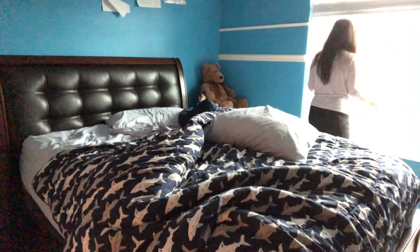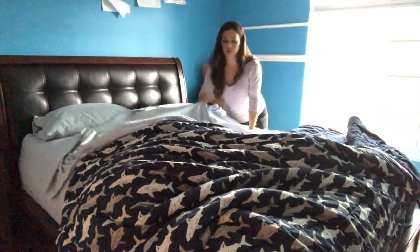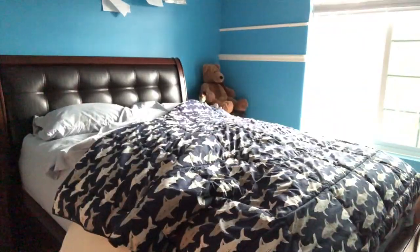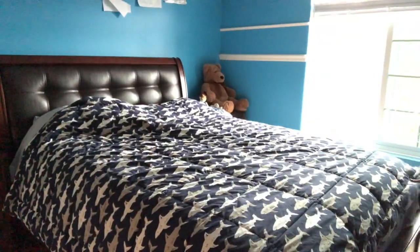In one of the boys' rooms, the first thing I do is open the blinds and the windows to let some fresh air in and some sunlight, and I'm just here going to make the bed, and afterwards I will vacuum, and that's all this room needs today.